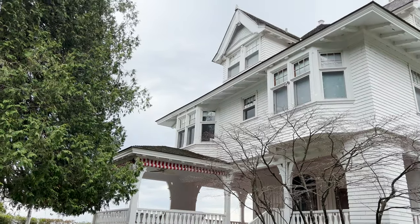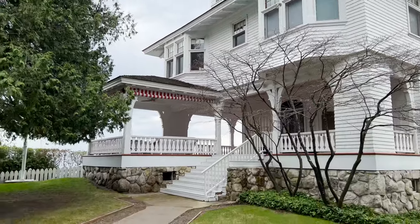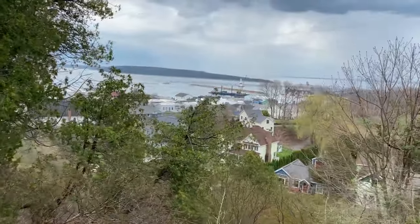Behind me is the governor's summer mansion. This is for the use of all of Michigan's governors when they are in office. I said to Madeline, I think that I would spend my entire summer here. I probably wouldn't get reelected, but that's okay. I think it would be worth it. So the house is pretty cool. Doesn't look like there's anyone home right now.